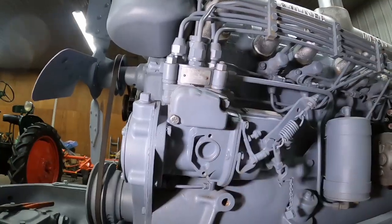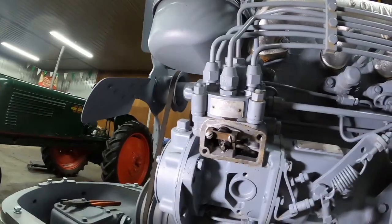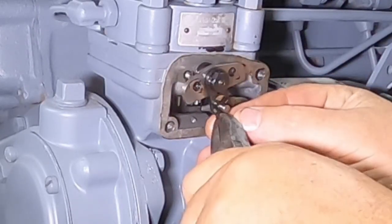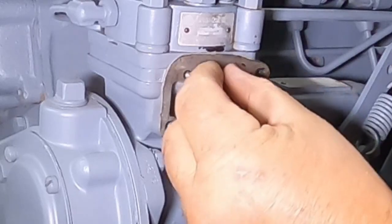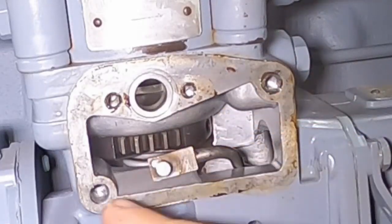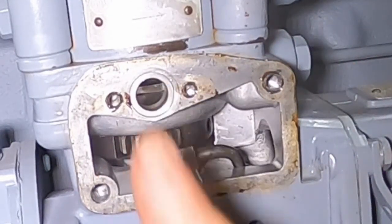So take the cover off, snip the safety wire, and unscrew the screws. Pull the cotter pin, slide this baby out. There's our O-ring, I'll replace that. Now what we got is the gears, the teeth here that drive things, and this is the part I missed.